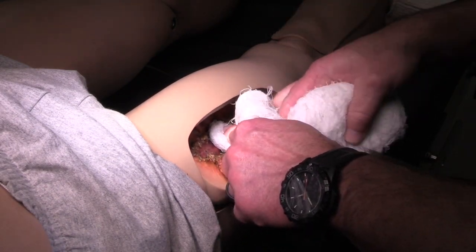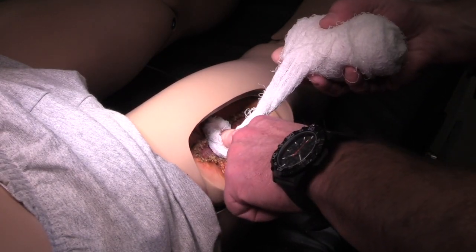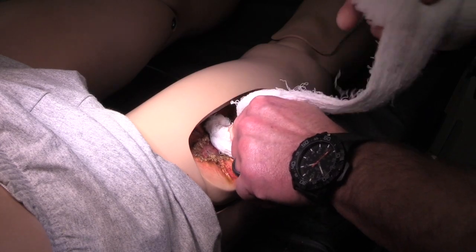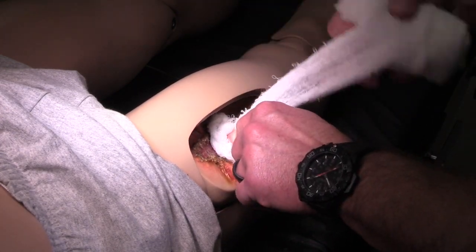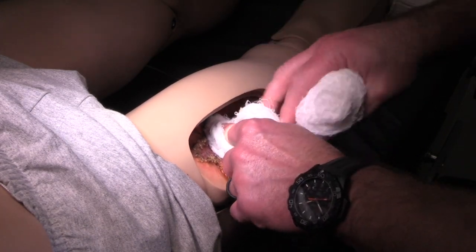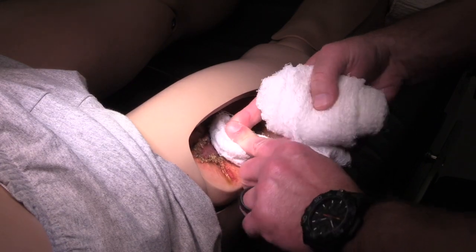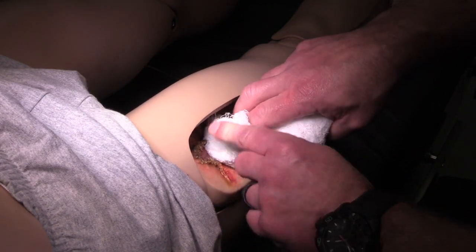I'm going to gather more material, lift the finger, get the gauze back into the wound, and apply pressure again. And I'm going to continue doing this until I've completely filled the cavity, applying pressure at all times against the injury. The key to this is that being accurate is more important than trying to be quick.